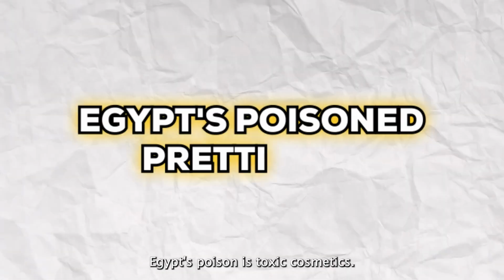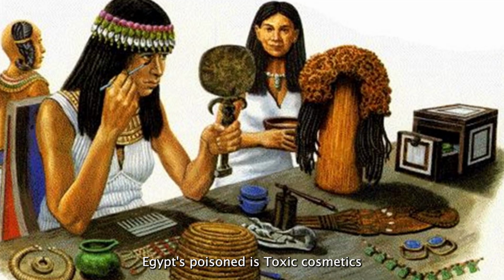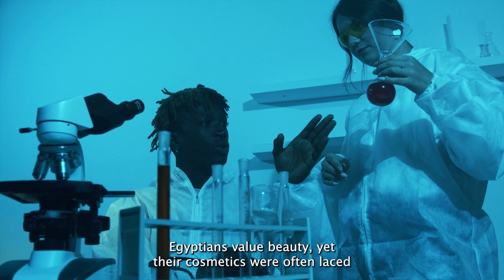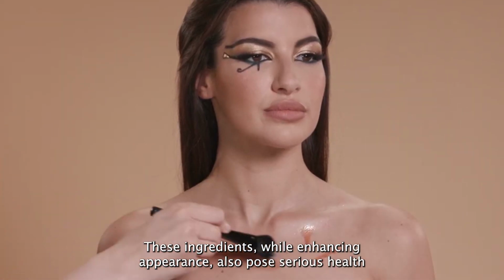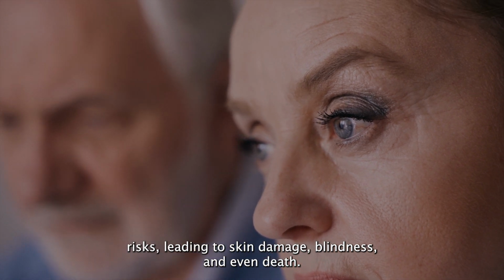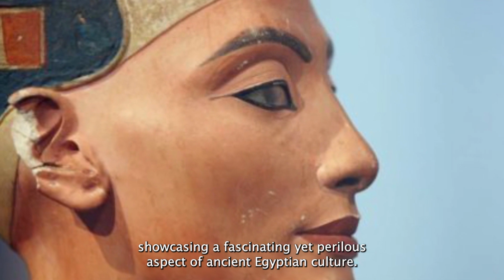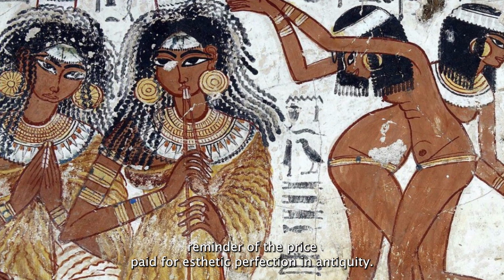Egypt's poisonous prettiness, toxic cosmetics. Ancient Egypt's quest for beauty came with a dangerous twist. Egypt's poisonous prettiness, toxic cosmetics, delves into the dark allure of their makeup rituals. Egyptians valued beauty, yet their cosmetics were often laced with toxic substances like lead and mercury. These ingredients, while enhancing appearance, also posed serious health risks, leading to skin damage, blindness, and even death. Despite the dangers, the desire for beauty prevailed, showcasing a fascinating yet perilous aspect of ancient Egyptian culture. This title serves as a stark reminder of the price paid for aesthetic perfection in antiquity.